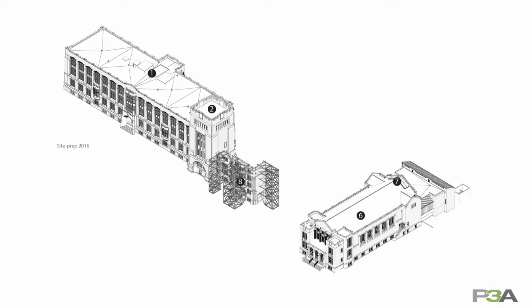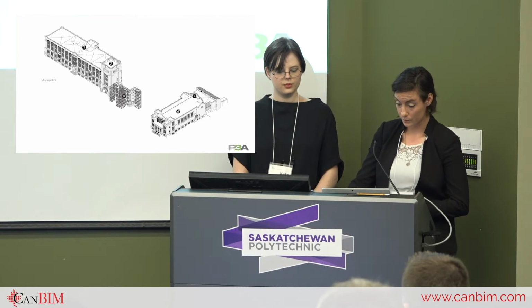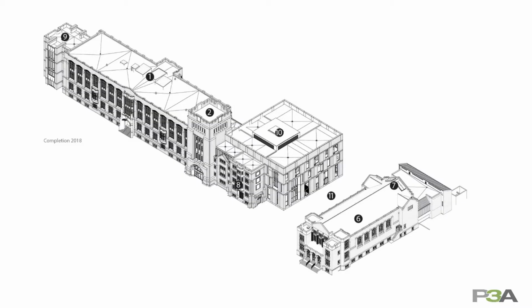This image shows the extent of demolition that took place in preparation for construction. It also shows the support towers that supported the conservatory facade while the addition was built behind it. And finally, this shows the completed design with the east and west additions in place.